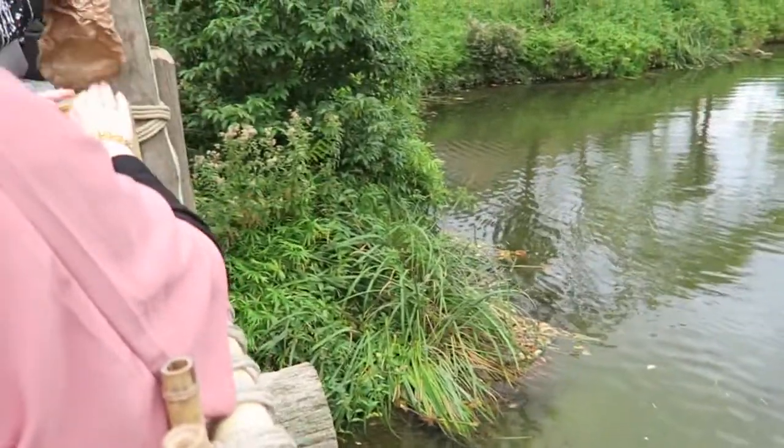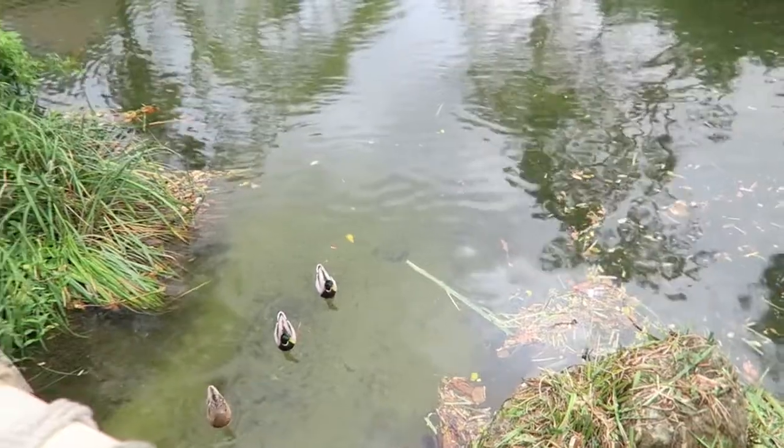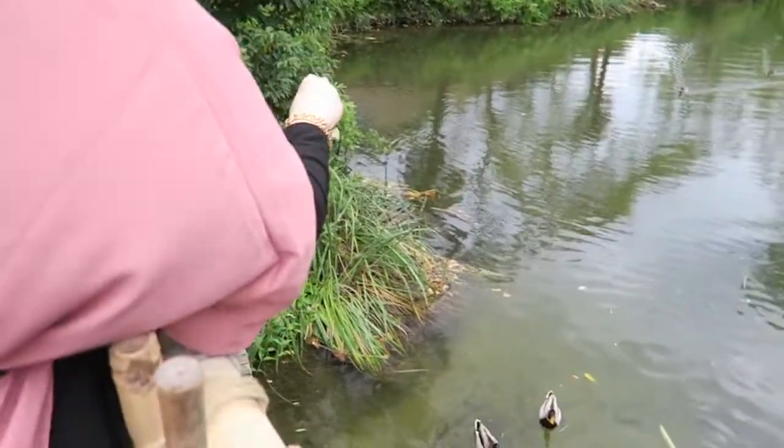But first we're going to give the fish some bread. We brought it from our bungalow. And we're going to feed the ducks and the fishes.